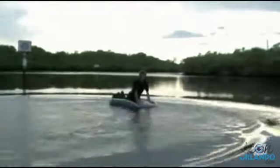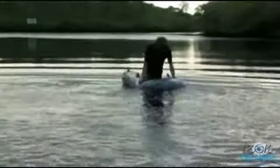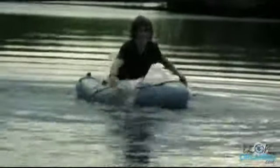It's fresh, it's all good. I'm taking on the water. I'm taking on water, and I don't have a paddle.